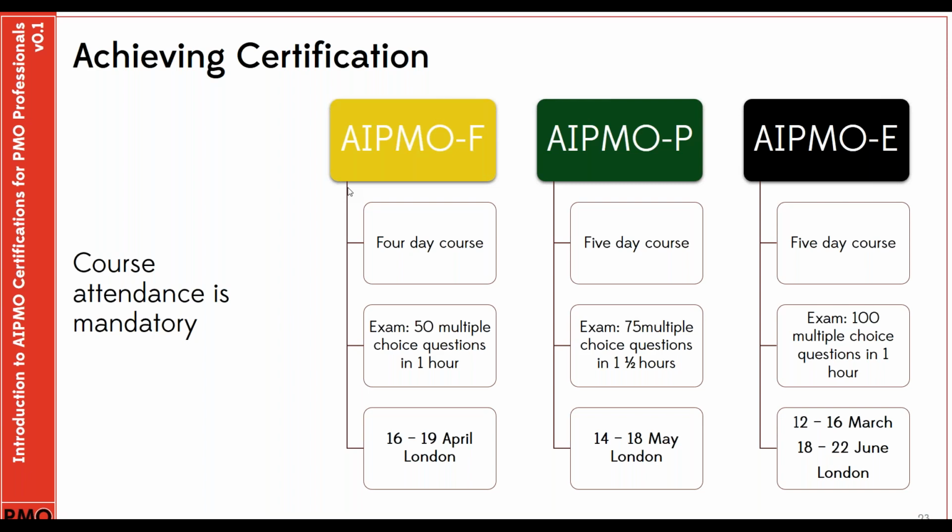And the one, interestingly, in terms of the mixture of individuals on this call and the types of certification they're interested in, the expert course is the first one we decided to run, and we've got one running in 2 weeks' time on the 12th to the 16th of March. I think we've still got a couple of spaces on that one, and then we're running another course immediately following the PMO conference, which will be running in June. So those are the 3 different certifications. As I said, course attendance is mandatory, so we can have some of those conversations and develop some of the thinking as we go through the materials.